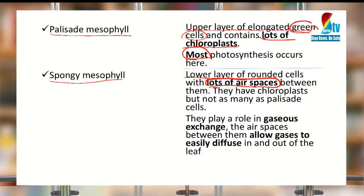Why do we need the air spaces? We're going to learn about that. The chloroplasts are there, but not as many as in the palisade mesophyll. So what's the function of these air spaces here? They play a role in gaseous exchange. These air spaces allow diffusion to occur easily. Remember, diffusion occurs faster in gases. So that is why we need these air spaces in between, which we find in the spongy mesophyll layer.